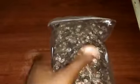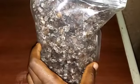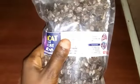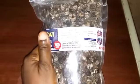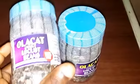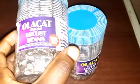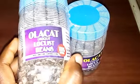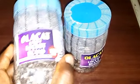Yes, for those people that want to preserve it for a long time, it has a longer shelf life. It is sweet and very, very tasty, but it's the same locust beans I showed earlier; this one is a dried form of it. They come in various packs, like this nylon. We have the ones packaged in the bottle, as you can see, neatly packaged. You can use them for a long time.